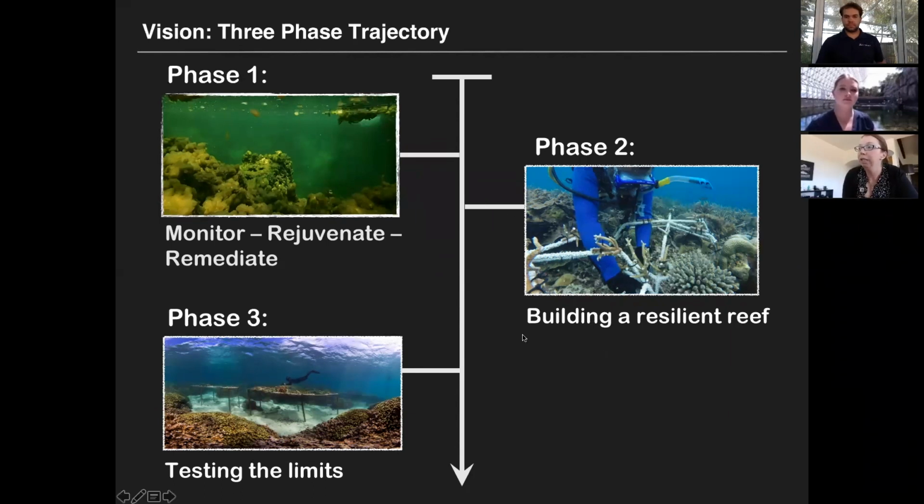And now we're working on this engineering phase of building a resilient reef in the Biosphere 2, and starting to test these solutions for coral reef restoration. In the coming months, we'll start introducing corals. We talked about these giant clams that we'll bring in and start to build this diverse ecosystem. And then finally, in the third phase, in the coming years, once the engineering is completely in place, we will sort of turn up the knobs, if you will.